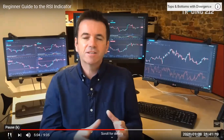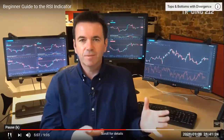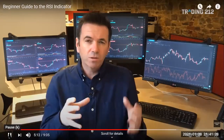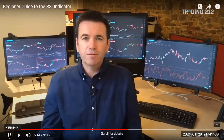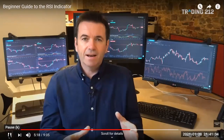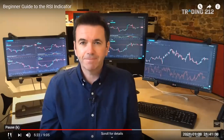Don't forget, the RSI is just a calculation based on what the market's been doing. It's not some magic formula. So it's based on what's going on in the market. Broadly speaking, it will follow the market. But when it doesn't follow the market, that's when we can get different signals. And this is divergence. So let's take a look at that again in the real world.